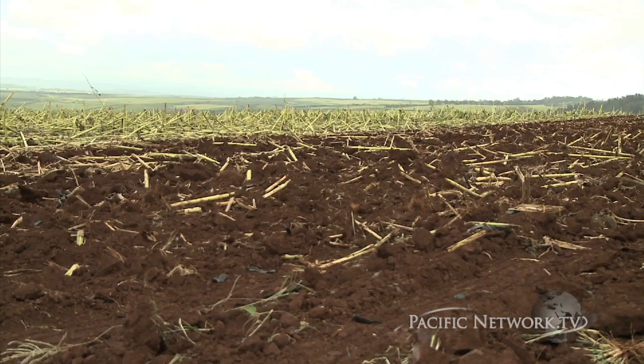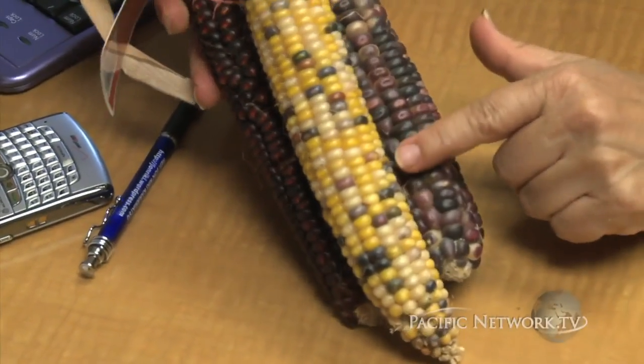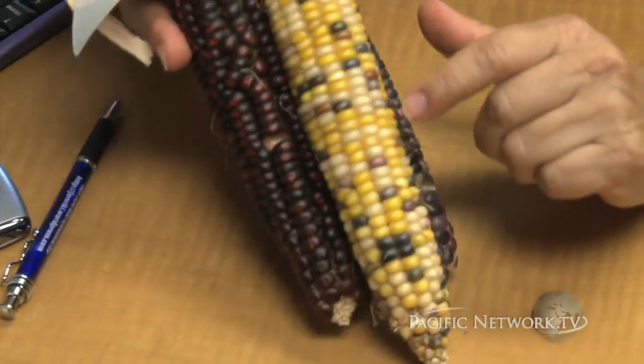What we sell to a farmer is hybrid corn seed. And to make a hybrid, you have parent A and parent B, and you combine the two through pollination, and you get seed that we sell, which is hybrid seed. See here, some of them are actually speckled. That's a different kind of mutation.